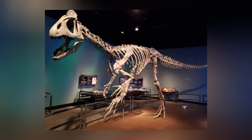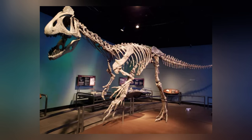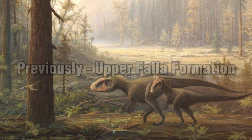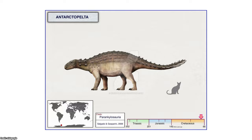Anyways, let's waste no time in getting into how this theropod came to be. Cryolophosaurus, the first known theropod found in Antarctica, was discovered in the Silurian sealstone of the Harrison Formation, previously known as the Upper Fala Formation. These fossils date back to the Pliobastian stage of the early Jurassic period. While it was the second dinosaur found in Antarctica after the Antarctopelta, Cryolophosaurus was named earlier.